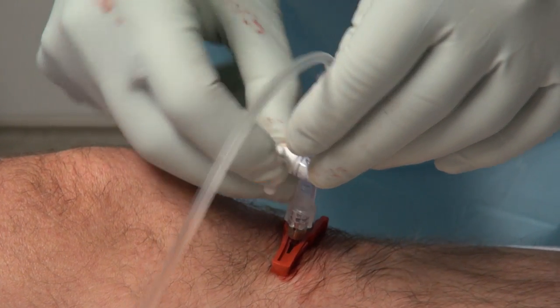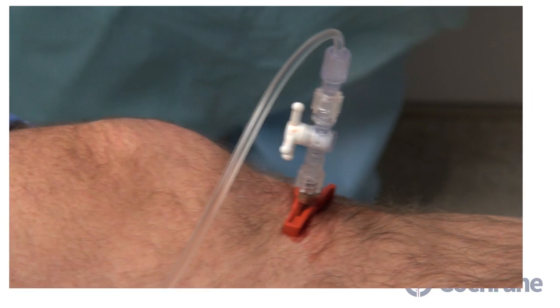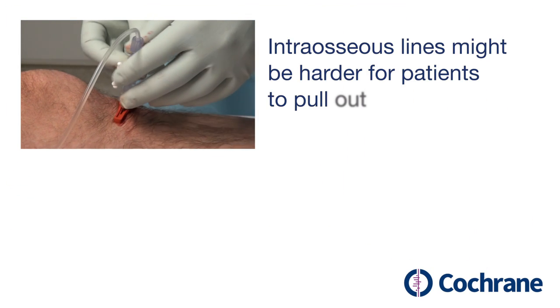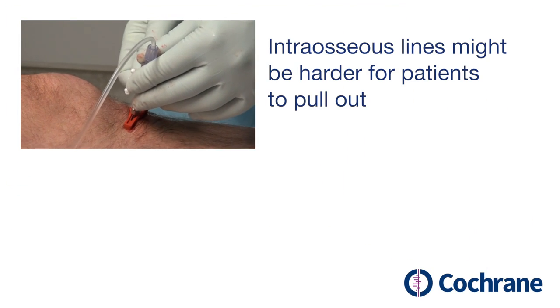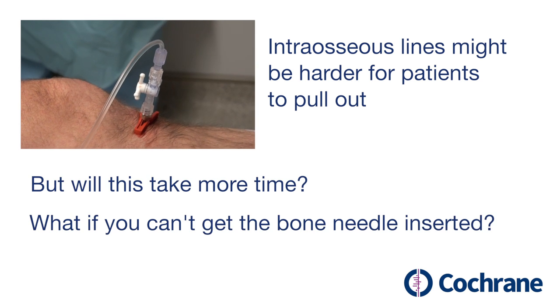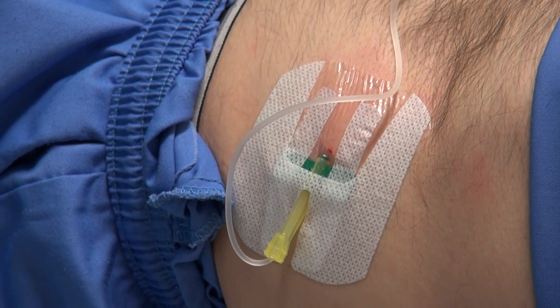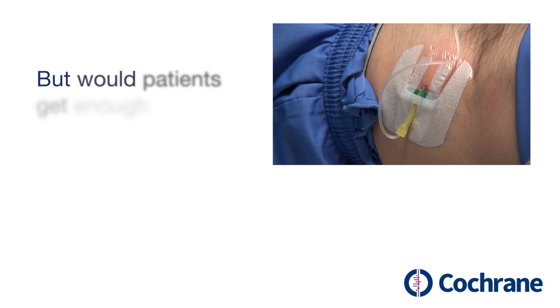In response to this, some doctors treating Ebola patients recommend the use of intraosseous lines because it might be harder for agitated patients to pull the needles out. But will this take more time? And what if you can't get the bone needle inserted properly? Then again, perhaps we should consider using subcutaneous lines. But would patients get enough fluid?